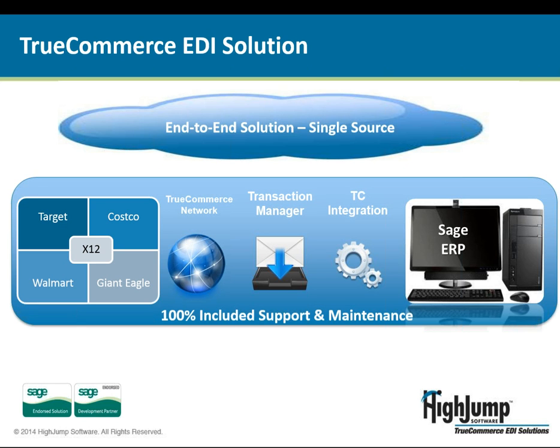So let's go ahead and really dig into the solution itself. These are the components that we're looking at. On the one hand, we have the one thing over here that's familiar, which would be, let's say, a Sage ERP system. Or again, Blytheco does support, and we support also as a Suite app developer, NetSuite.